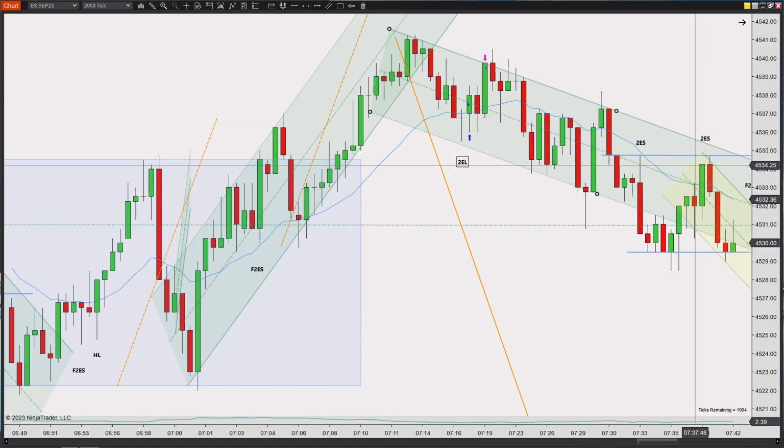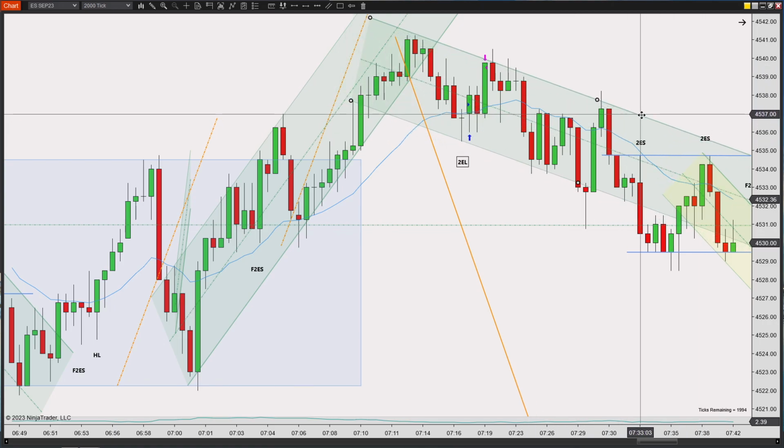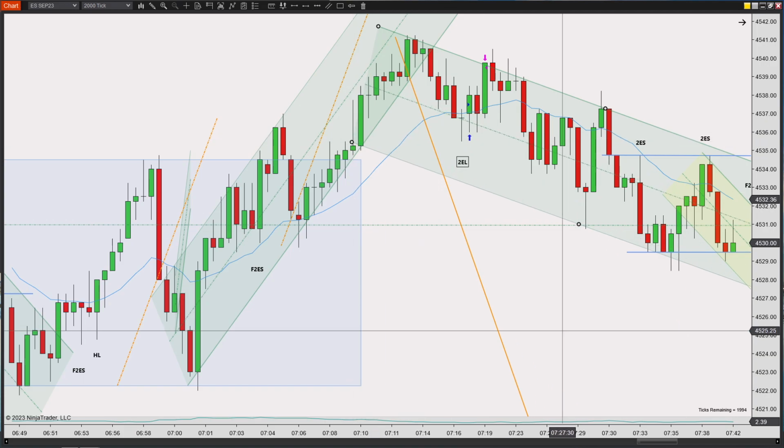And it looked like, depending on how I saw it, if I had more experience, if only this had actually come up and touched this line, I would have felt more confident taking the short, but it fell short and it came back down, so I wasn't 100% sure. So as I said, at that point, I considered dragging this down here.